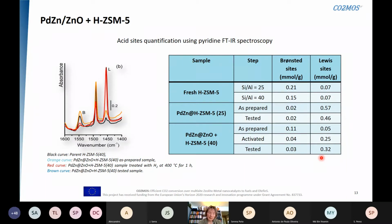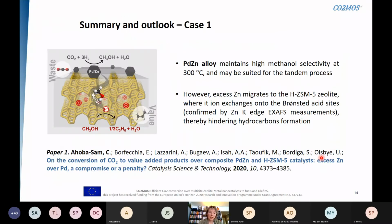XPS experiments on the same catalyst showed that zinc is volatilized and ion exchanged onto the Brønsted acid sites of the zeolite. This shows an additional challenge with these tandem catalysts: they may poison each other. More detail about this study can be found in this paper that was published last year.